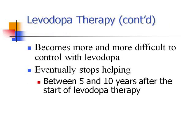As Parkinson's disease progresses, it becomes more and more difficult to control it with levodopa. Ultimately, levodopa will no longer control the Parkinson's, and the patient is seriously debilitated. This generally occurs between 5 and 10 years after the start of the levodopa therapy, and there are other drugs out there to use to attempt to control the disease itself.